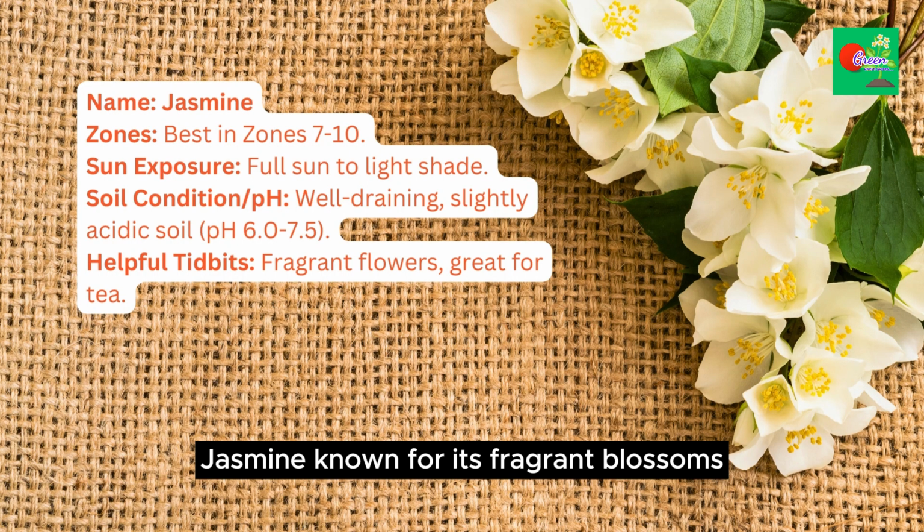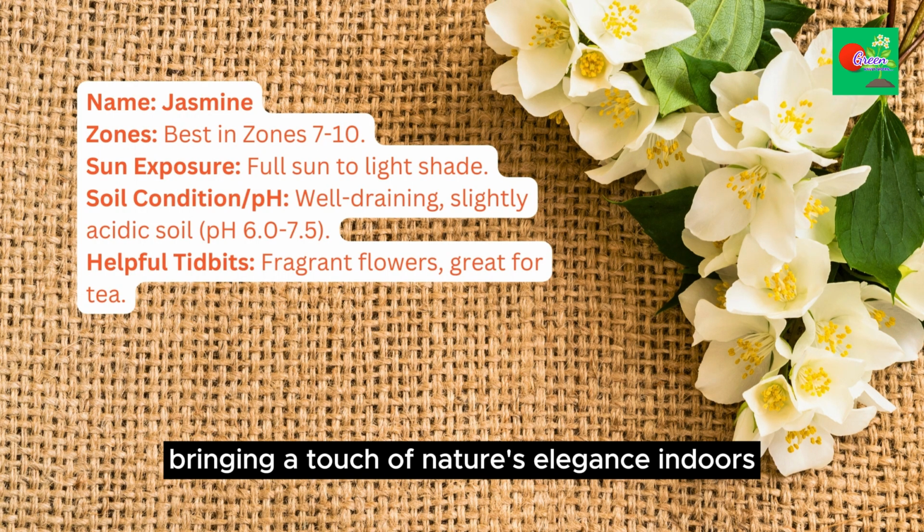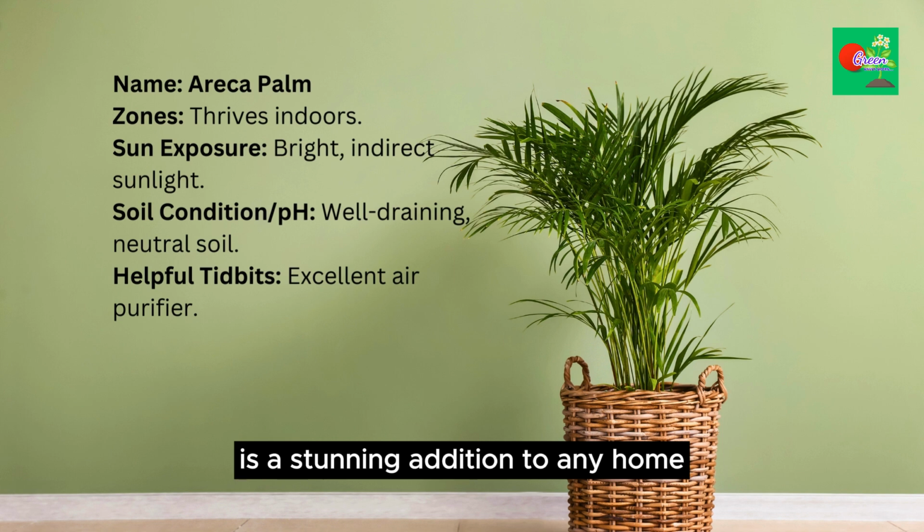Jasmine, known for its fragrant blossoms, is a charming indoor plant. Its captivating beauty and sweet scent make it a delightful addition to any home, bringing a touch of nature's elegance indoors. The areca palm, with its feathery fronds, is a stunning addition to any home.